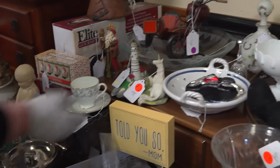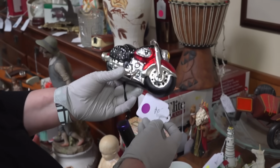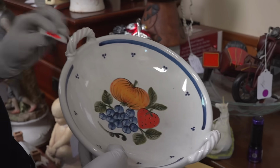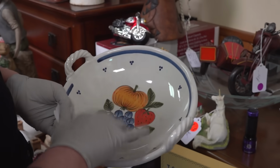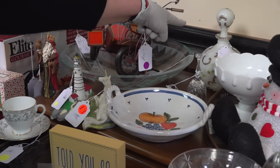So 20. This looks like a Christopher Radko for $10. It's probably worth $10. How much for this? 10. That's a cheapie too. So I'd say 35 on this definitely. How about that? Straight back.